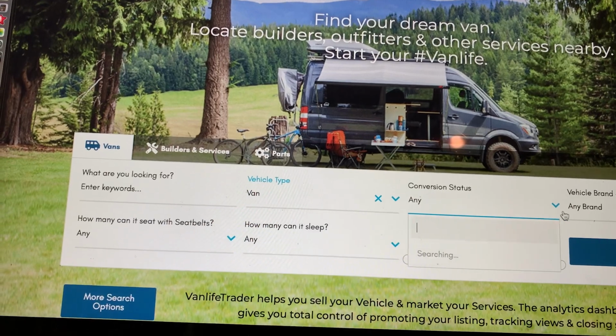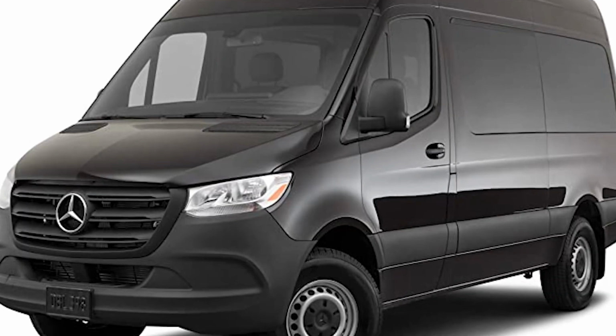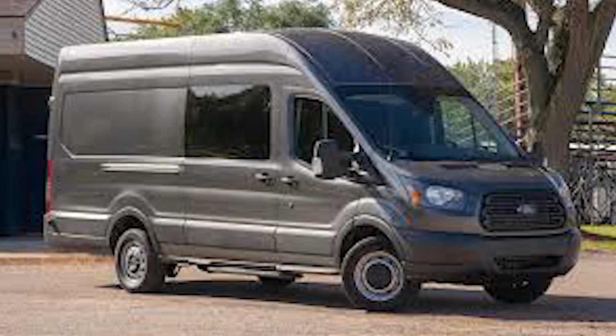Number 2 is choosing your vehicle. What kind of van do you want? Do you want a long one? Do you want a short one? Do you want a tall one? Do you want 2-wheel drive, rear-wheel drive, front-wheel drive, 4-wheel drive, all-wheel drive? Do you want a Sprinter? Do you want a ProMaster? Do you want a Transit?